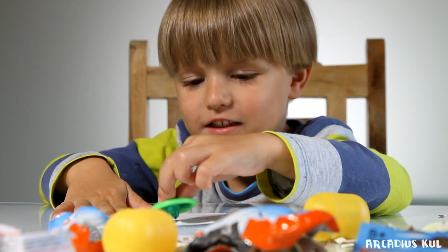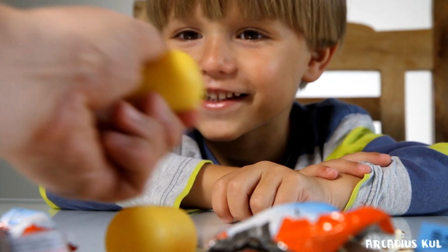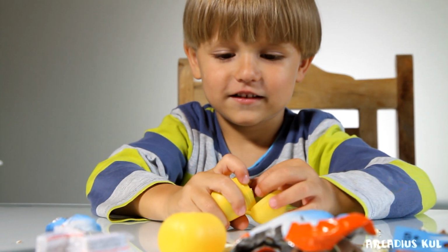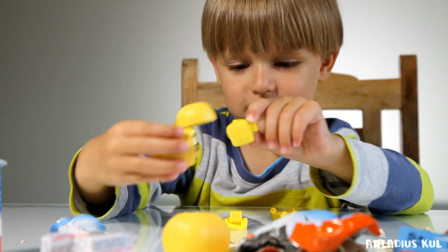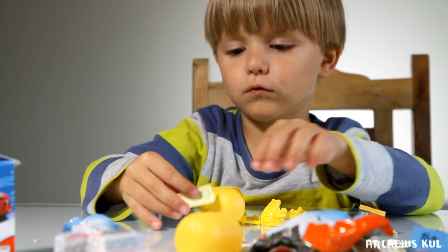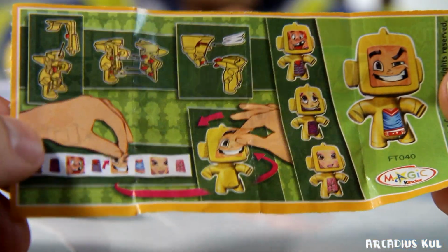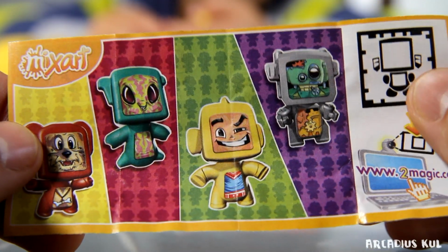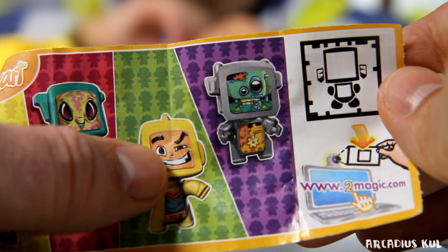Okay, the third egg. Sorry. You cannot open it? Yeah, sometimes it's very hard to open. What did you find? Something yellow. A dude with open head. I don't know really what they are about. Kind of robot stuff. Some different faces. And see? That's the flyer of the stuff. You can find some different dudes. A dog, alien, a boy, and a robot.